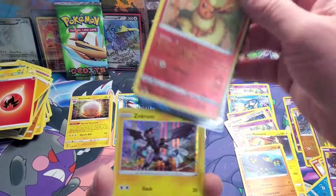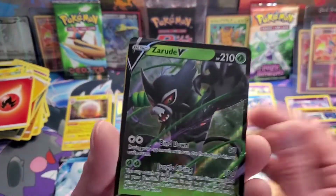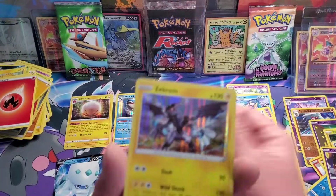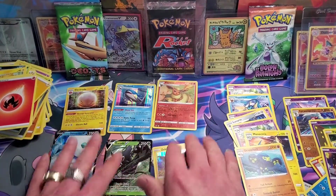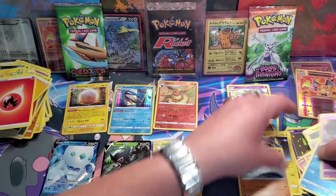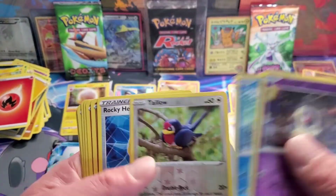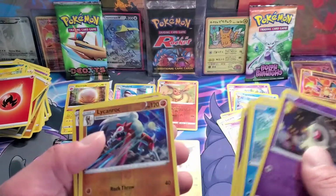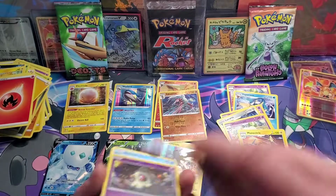I like that. Probably one of my favorite cards. We have a Galarian Darmanitan V. We have a Zarude V. Look at that. Very nice. Very nice. And we have a Zekrom holo. So, honestly, out of 12 packs, almost half the packs were hits, and we did get quite a few reverse holo rares here. Let's see, we got the Flareon, which is 1. Okay, and then we got a Lycanroc reverse holo rare and a Clefable reverse holo rare.